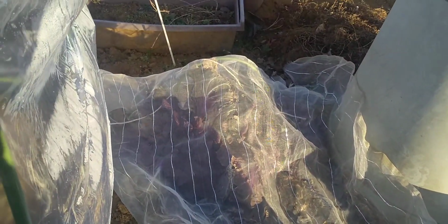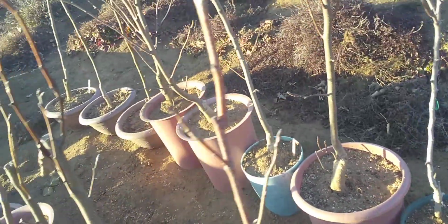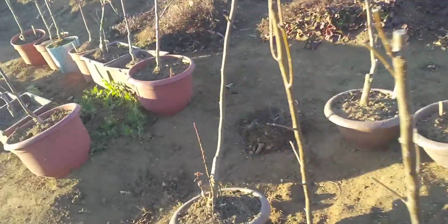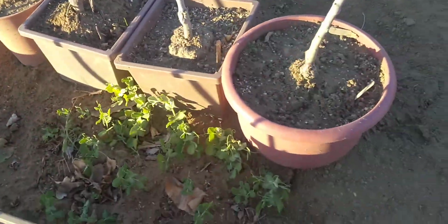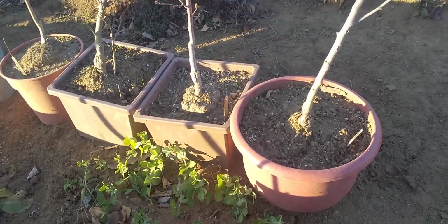These other hakusai plants are under nets, so I've got purple hakusai here, and I've got purple cabbage under here. Some of the hakusai I've got down here is looking kind of sad, and these ones are looking so-so. The peas seem to be okay.